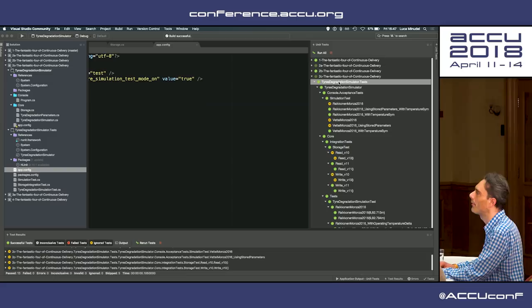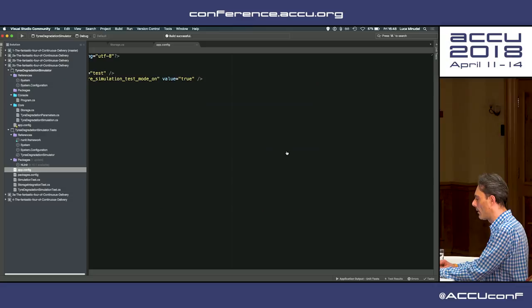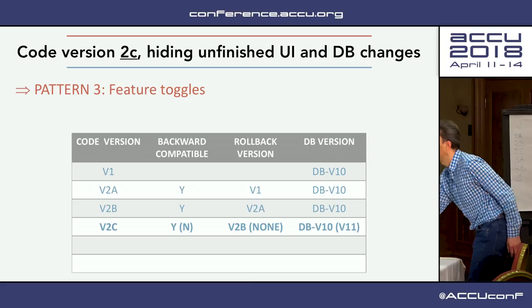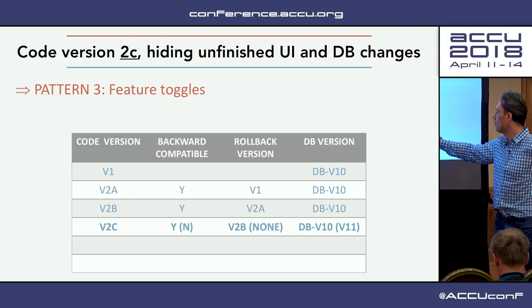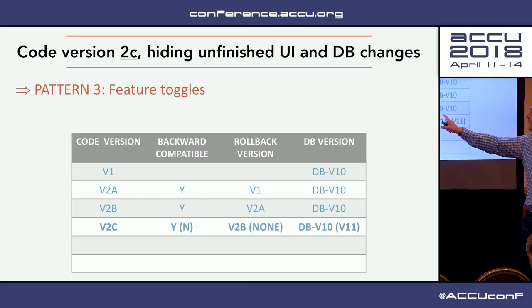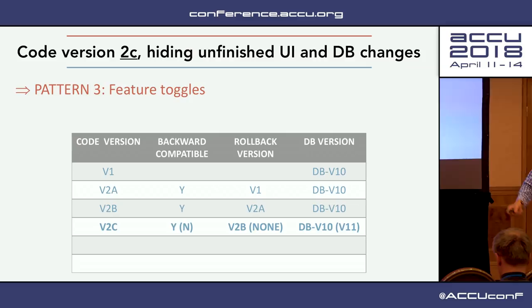So this is where we are. We introduced the feature toggle, and here we have the new version that can work with two databases, the old one and the new one. If we use it with the old one, it's still backward compatible. The previous rollback version is the previous version, and the database is still the same. And that's how we are going to release this version the first time, or at least that's our next increment.